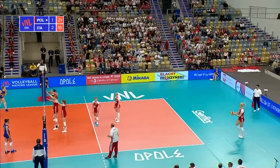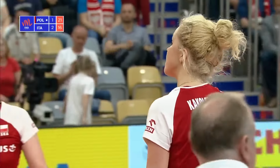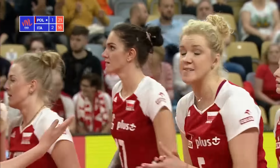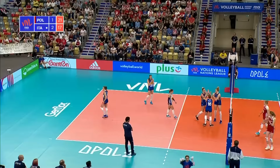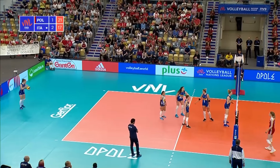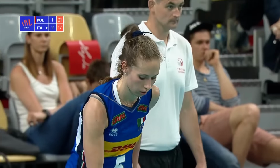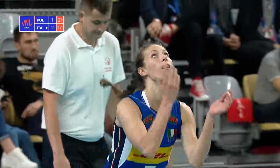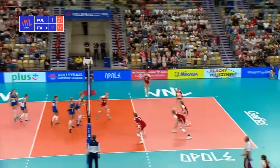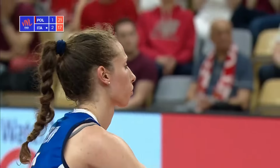Kakalevska, the captain. 21-16 they lead. Oh, that will annoy her. It won't go down very well with the rest of the Polish group. The gap is 4, 17-21. Malinov, high ball toss. No excuse for that at this stage. Make the opponents play. That's probably exactly what he's thinking.